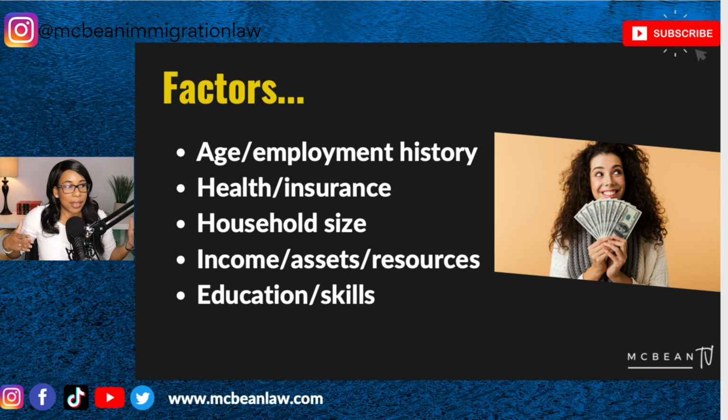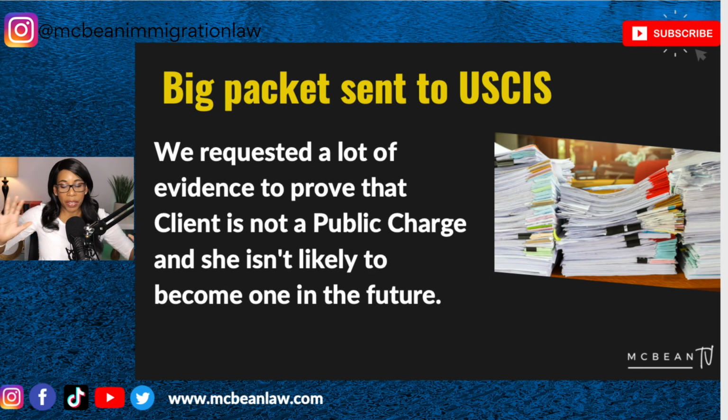We looked at the client's age, her employment history, her health, her household size, income, assets, resources, her education, and her skills, and pulled all of those factors together in a very cohesive way to tell the story that she is not a public charge, nor will she become a public charge in the future. So once we had everything together, I should say, we prepared a very big packet in a nice organized way for the government with our declarations, our memo, all of the evidence, all of the forms, and we sent it off to the government.